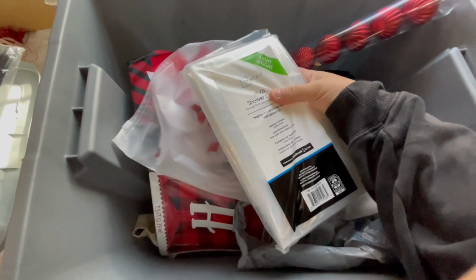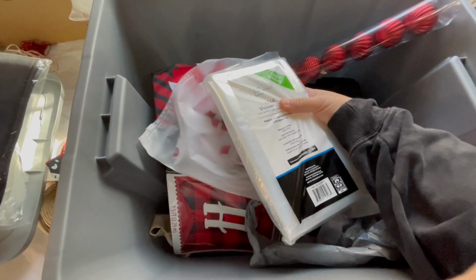Here's the shower curtain. So I think I'm going to take the things that go in the shower and set them to one side, and the things that go in the cabin and set them to the other.